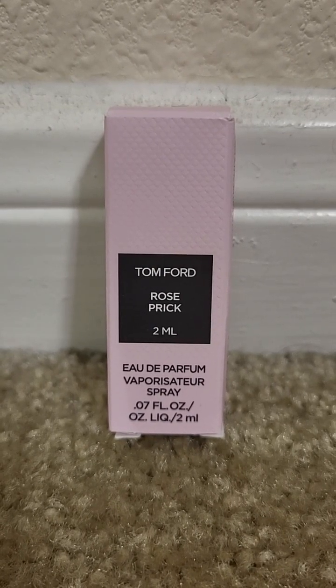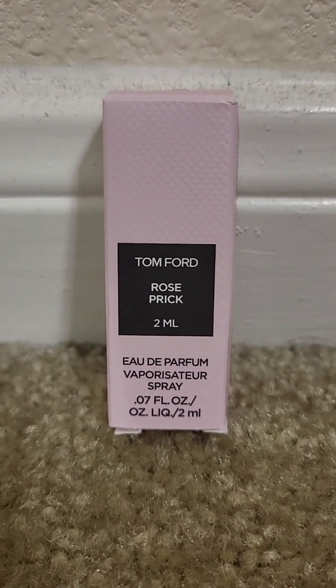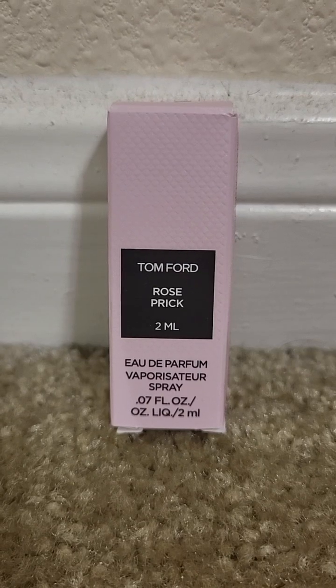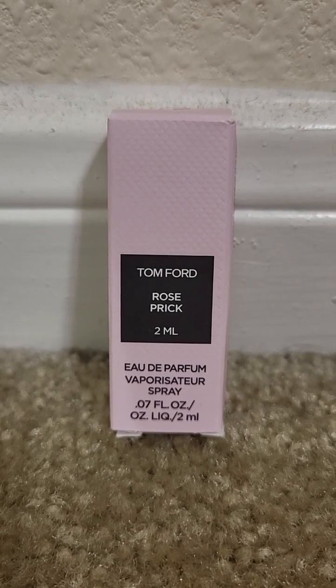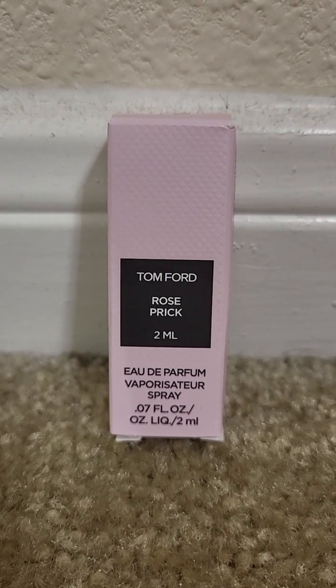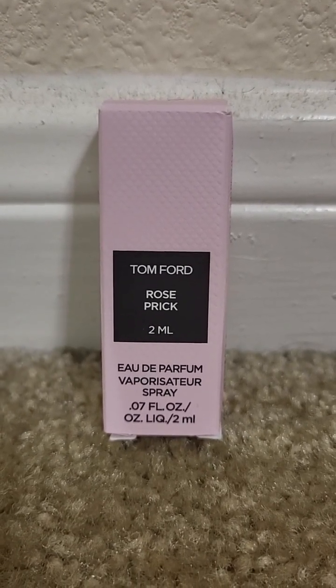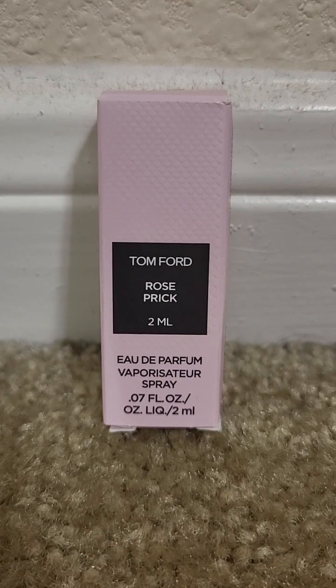It's better than a lot of them. It doesn't have that sweet synthetic saffron note that a lot of these fragrances have, but it's not as good. It's just, why buy this one when you have Portrait of a Lady? And it's better for sure, Portrait of a Lady.